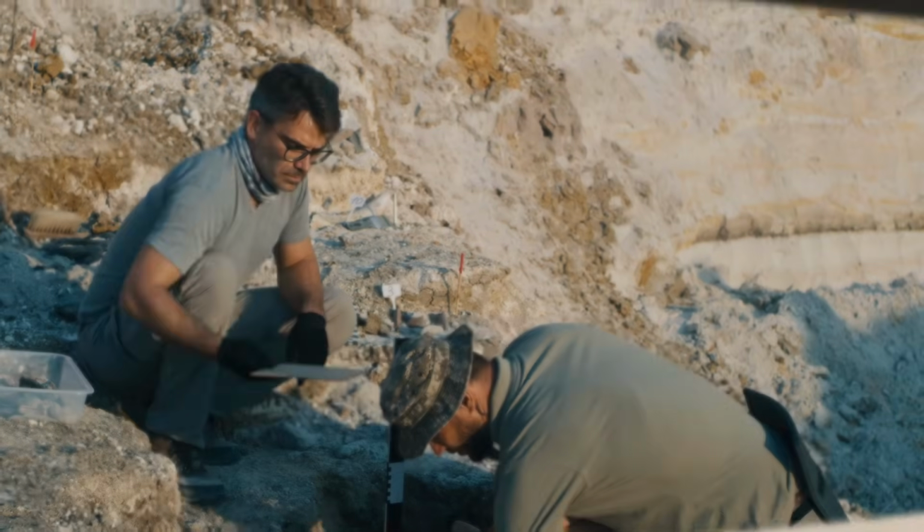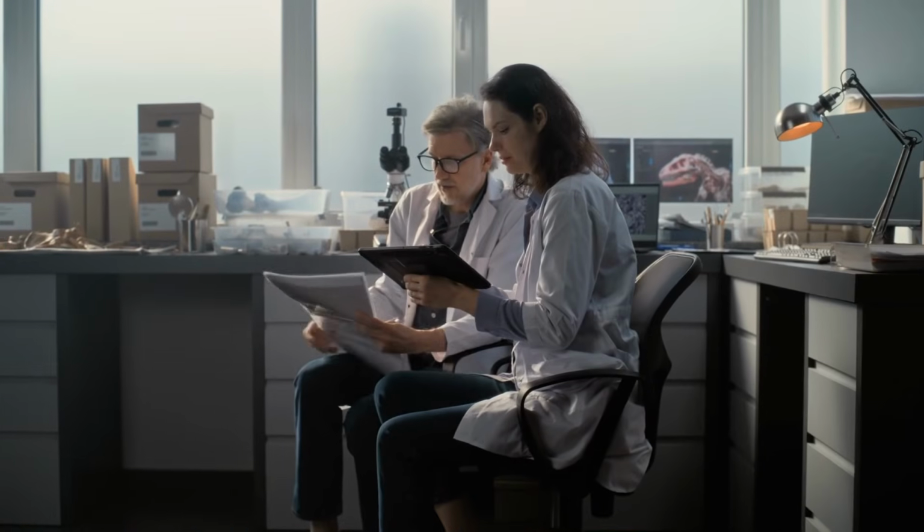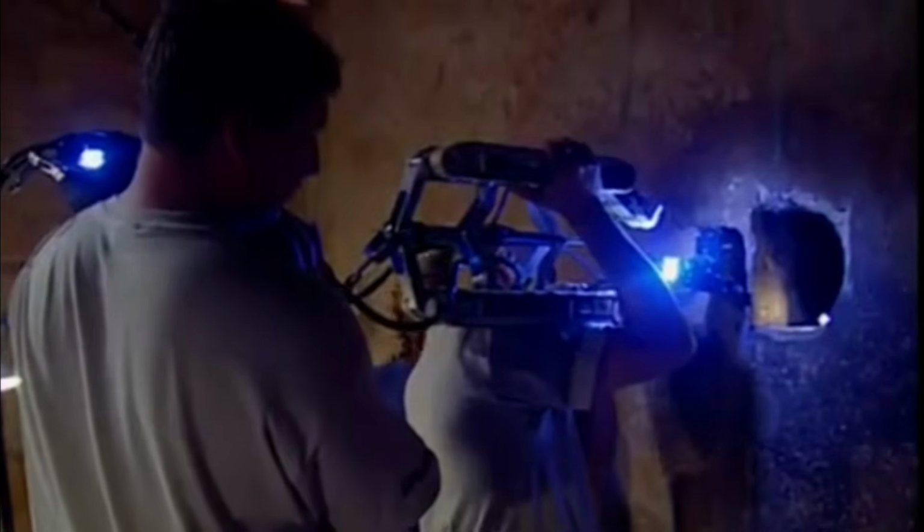Now that is useful public energy. Our job is to channel it into clean tests: scans reveal, robots confirm, evidence decides.